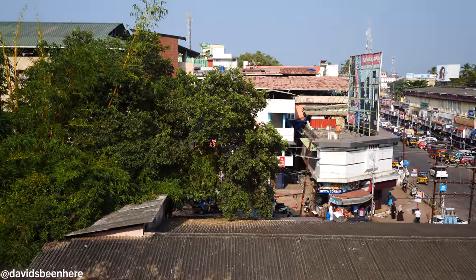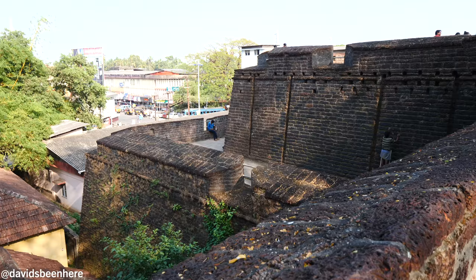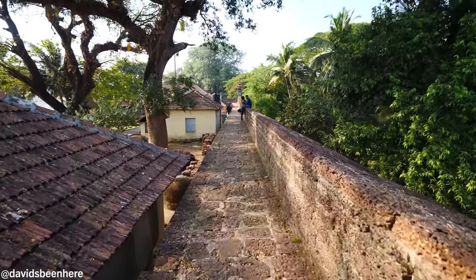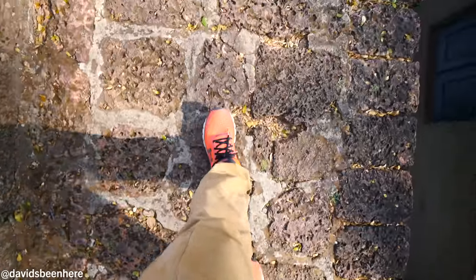Small town, three-story, four-story buildings, lots of traffic. This is India, always. As you can see over here, tons of trees, short buildings, and the walls. The walls are just massive, beautiful structure.